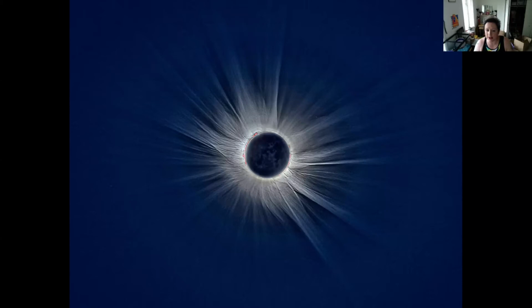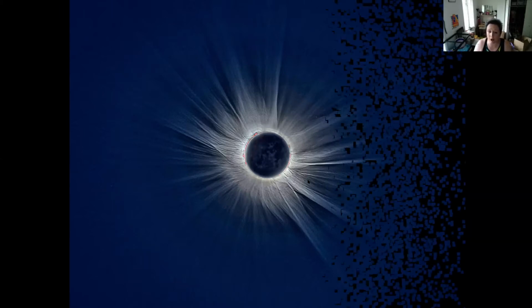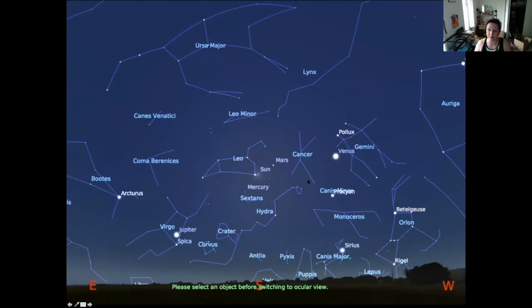There are other things we get to see. Remember that this whole thing is only as bright as the full moon, and on a full moon night we get to see all sorts of things like bright stars. And so we will also see a whole bunch of stars. So these are what we're going to get to see.